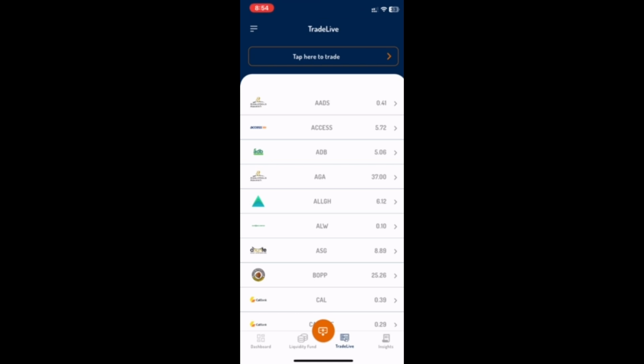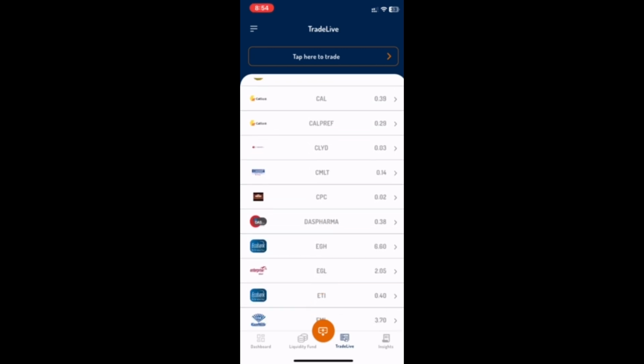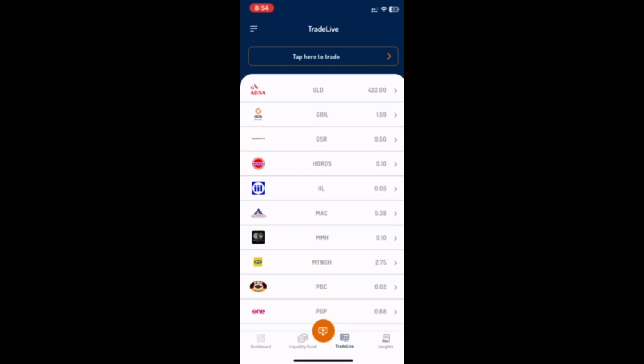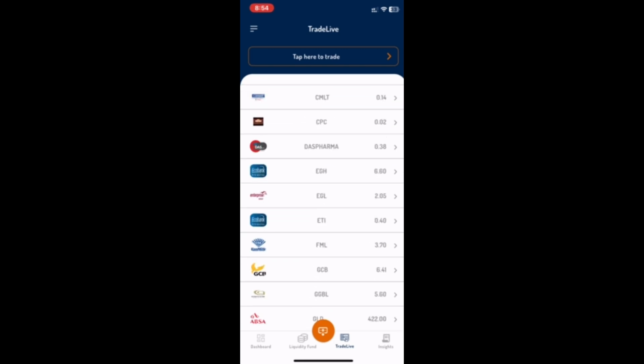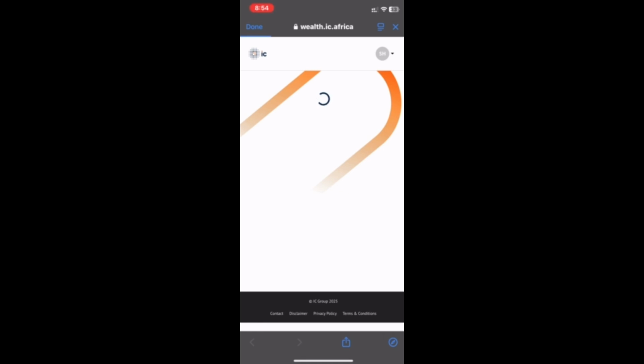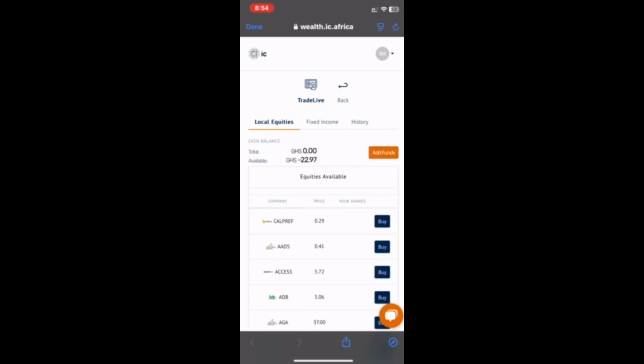Once you head to the Trade Life portfolio, you see all the 32 companies listed under the stock exchange market: Cal Bank, GT Bank, Fan Milk, Enterprise Group, a whole lot, MTN Ghana, currently 275 pesewas. Once you are coming to trade, that's only if you've set up your account and your CSD number has been approved, you tap here to trade. So you click on it. It will redirect you to the Trade Life portfolio account for you to trade.